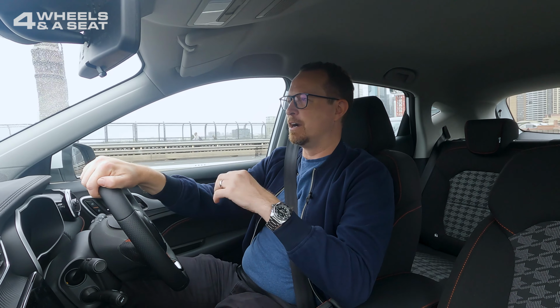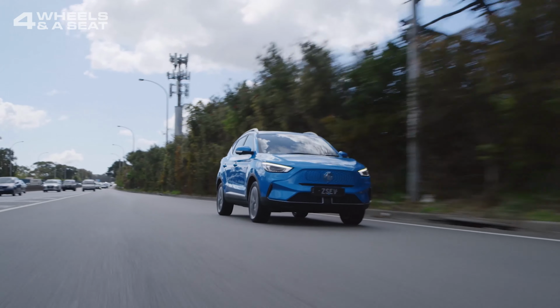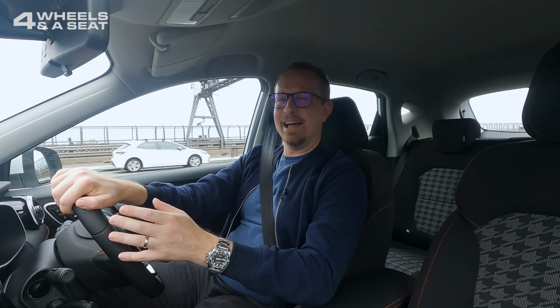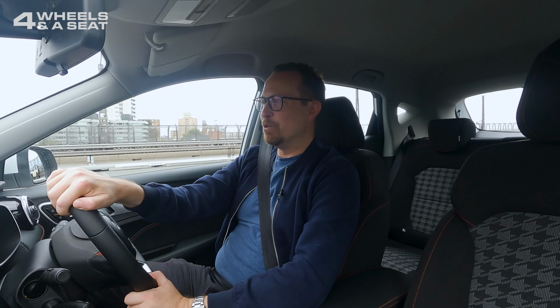There is plenty of go. It's not slow at all. Even in normal mode, you put your foot down and you get that little kick back into the seat. Put it in sport mode and it's stronger still. This is really quite surprisingly good. The 300 odd kilometers of range you get out of this car, yep, it's not class leading, but you know, if you live in the city and you can charge easily at home, that's plenty. That's more than enough.